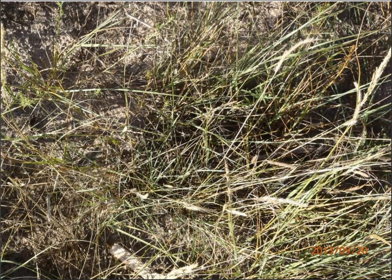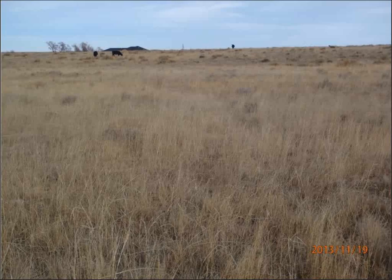So looking down on this site, it confirms our idea that this range is in good shape. We don't see the things we don't want to see. We don't see a lot of dead grass. We sure don't see bare ground. And there's plenty of litter cover and just ground cover from the plants that are there.